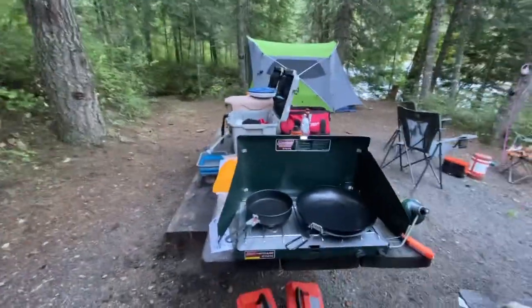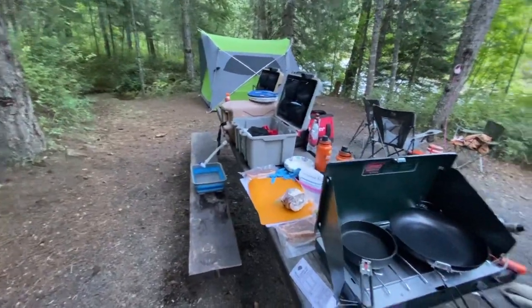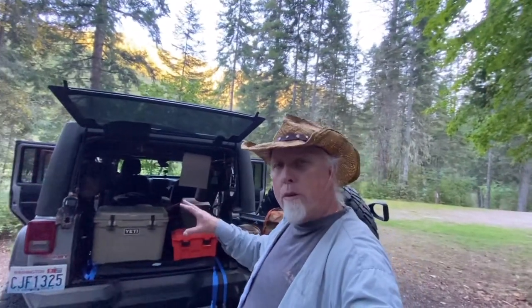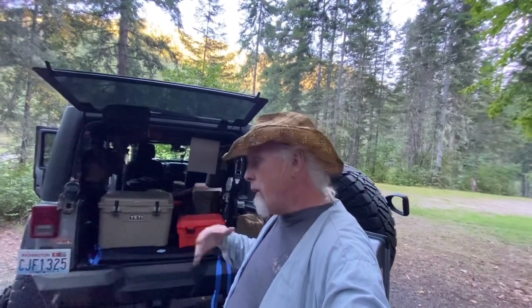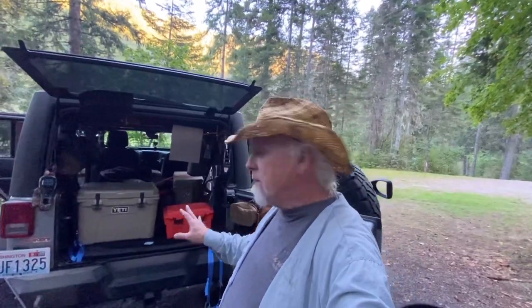Well, it's time to get a little dinner going here at camp. Hong's getting the bed set up, and as usual, I'm on kitchen duty. So I wanna take a minute and just show you my kitchen real quick without elaborating too much and boring you to death. But if you're into overlanding like we are, some people geek out on this stuff. So pretty basic, like I've said in the past.